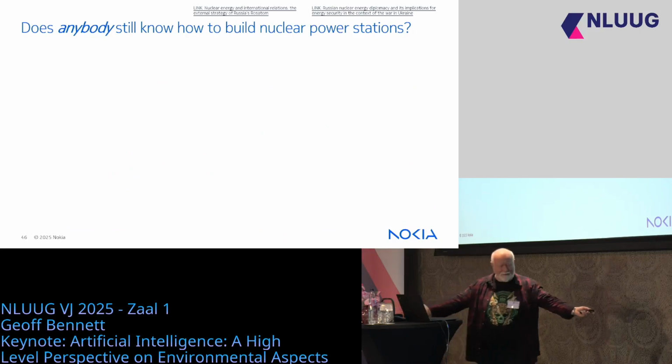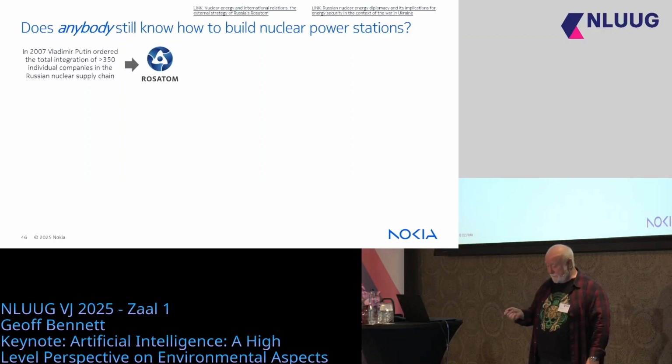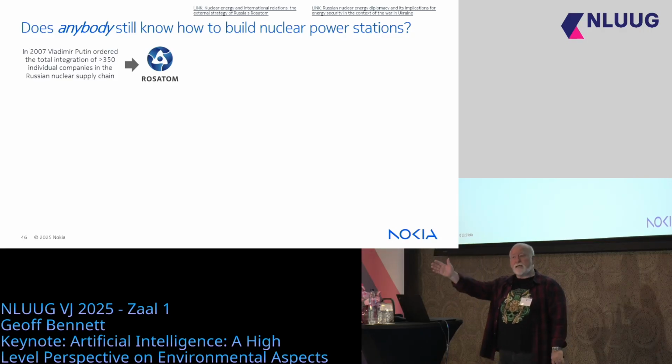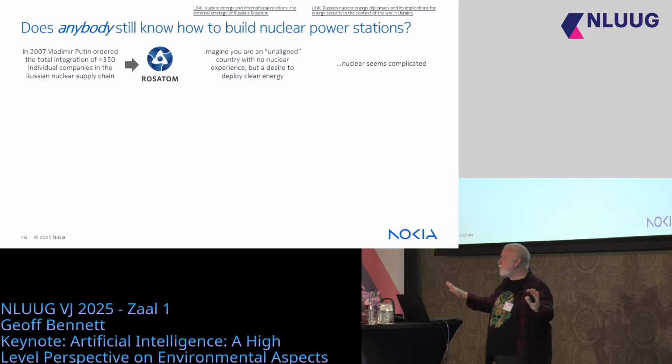So does anybody actually still know how to build nuclear power stations? Well, in 2007, a guy called Vladimir Putin ordered a total integration of the 350 companies that were involved in the Russian supply chain for nuclear power. And he created a conglomerate called Rosatom. Now, imagine you are an unaligned country. You've got no nuclear experience, but you have a desire to deploy nuclear energy. But nuclear seems really complicated, potentially dangerous. What would you do?